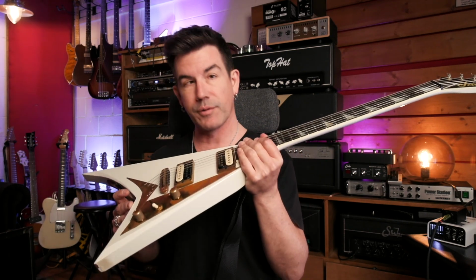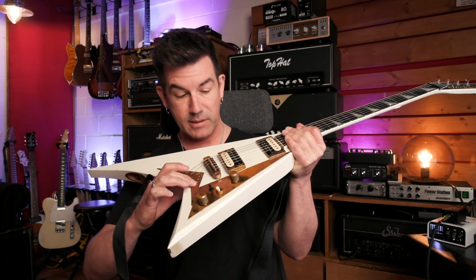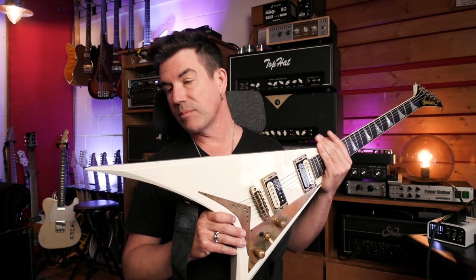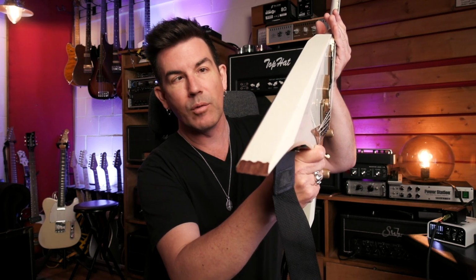A lot of the hardware looks really similar to the black guitar. In other words, the all-brass tailpiece and control plate, knobs, bridge, tailpiece. The pickup rings are brass. And one thing I noticed about this guitar when it comes to the woods, check out the horn there. You can see the wood. It's mahogany, the wings on this guitar.